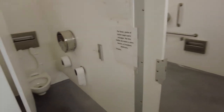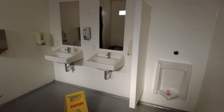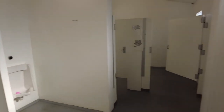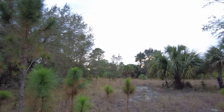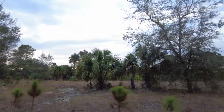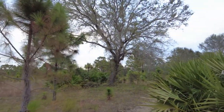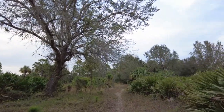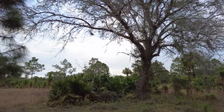Yeah, nice clean toilets here, the restrooms at the Dupuis campground, and this is free camping up to 7 days. Nice. Yeah, this is just one of many trails and stuff around this campground. We're only, it's just back right there in the distance, not too far. But yeah, there's also some other trails around here, and Lake Okeechobee itself is beautiful.